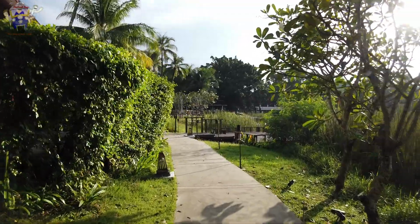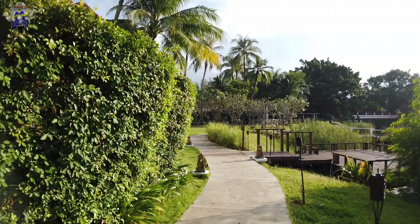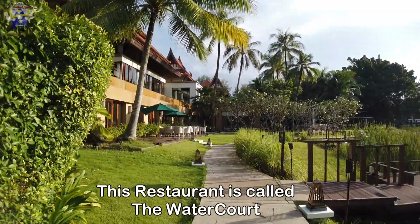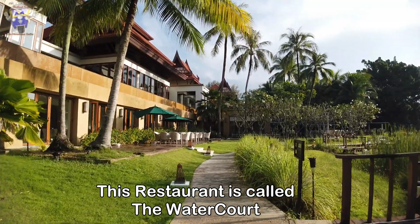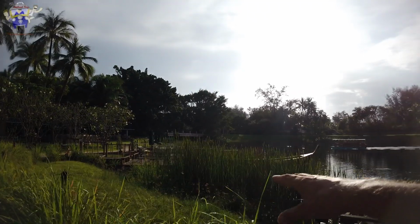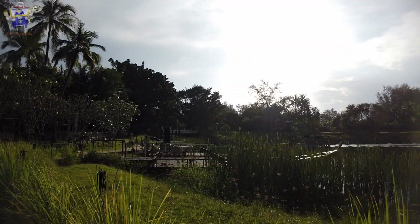So we're just making our way down towards the lower restaurant. I'm not sure whether this is called the same or whether it's a different restaurant, the one downstairs, I'm not sure. But there's some decking that's actually set onto the lagoon area.